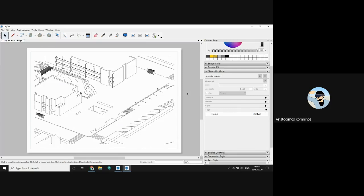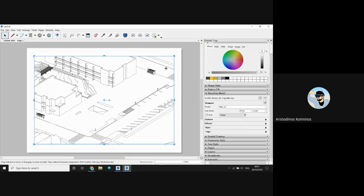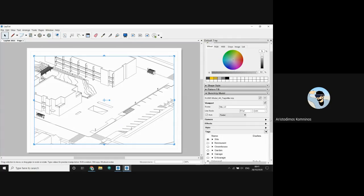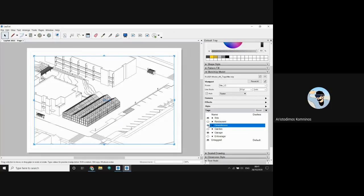And with the 2021 release, we also add on top of that the ability to control visibility of tag folders. Now, to give you a quick overview of what I mean, when you have the SketchUp viewport, there are all those submenus here allowing you to override anything from the camera to the style to tags. And what I mean by that is that you can now switch on and off stuff straight inside LayOut without having to create an endless number of scenes inside SketchUp.